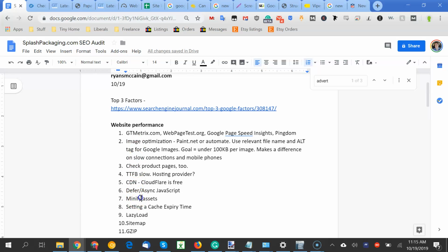So minify the whole thing with code. You need to set cache expiry times. And these are whole other complex topics that we could get into. Lazy load, this basically means it won't load images until people scroll down to see them, so your web page will appear to load a lot quicker.